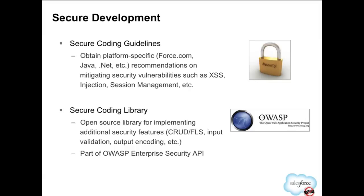A key to note here is that we're not just providing you information on Force.com, but also on other common platforms we see our partners developing on. Our goal is to, as a community, help you develop secure applications, not just on Force.com. Again, if you're integrating with other common frameworks or technologies like Java, .NET, Ruby on Rails, we provide you information along those lines as well.